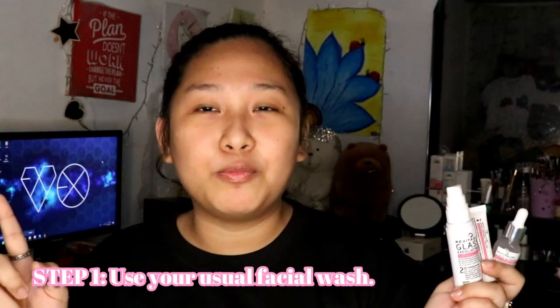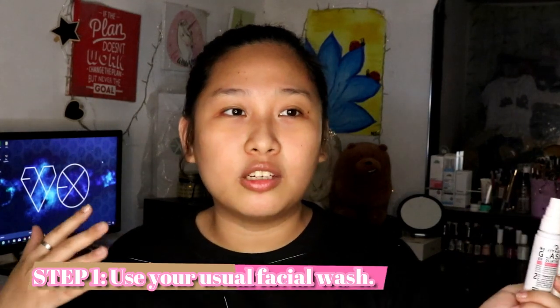So this has 4 steps. Yung first step nyo is yung facial wash that you use every time, which ginagamit ko, of course you already know, is the Pond's RX1. And we're gonna go through this one by one.